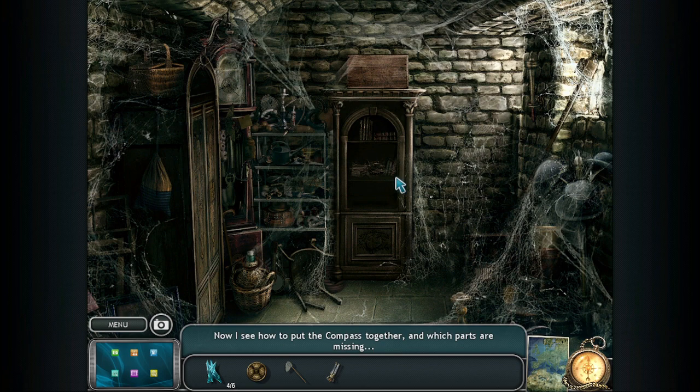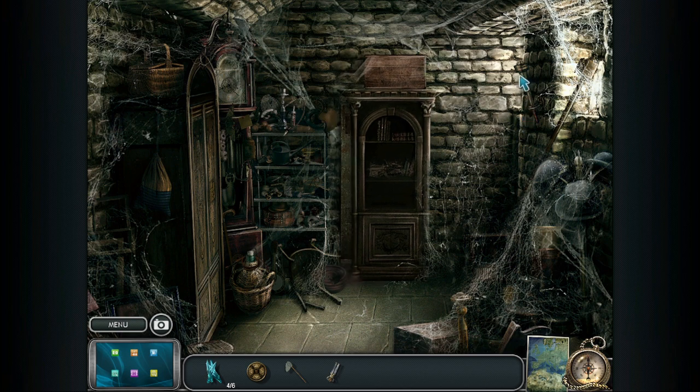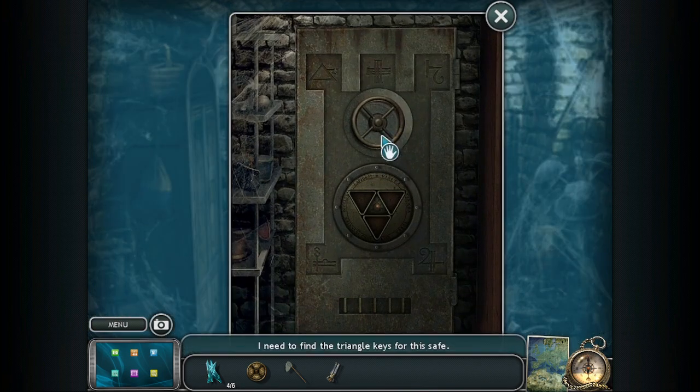Now I see how to put the compass together and which parts are missing. I need to find the triangle keys for this safe.